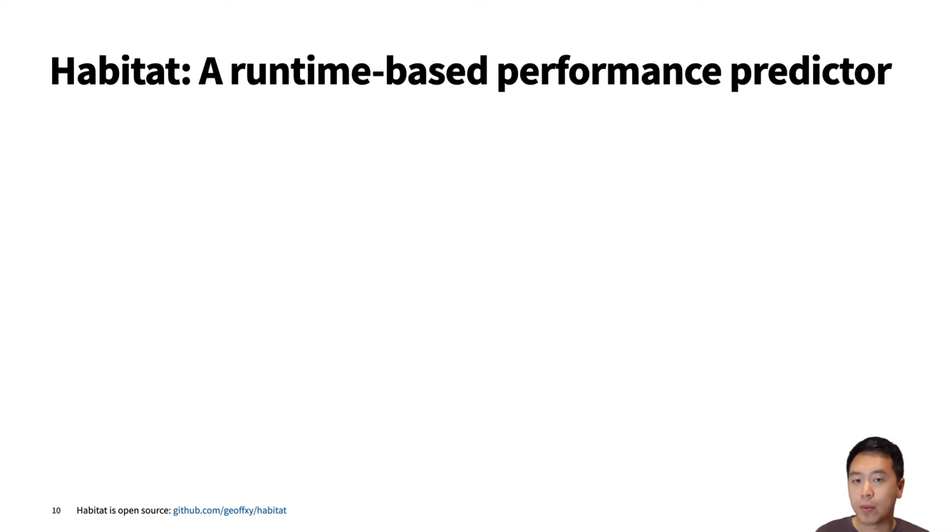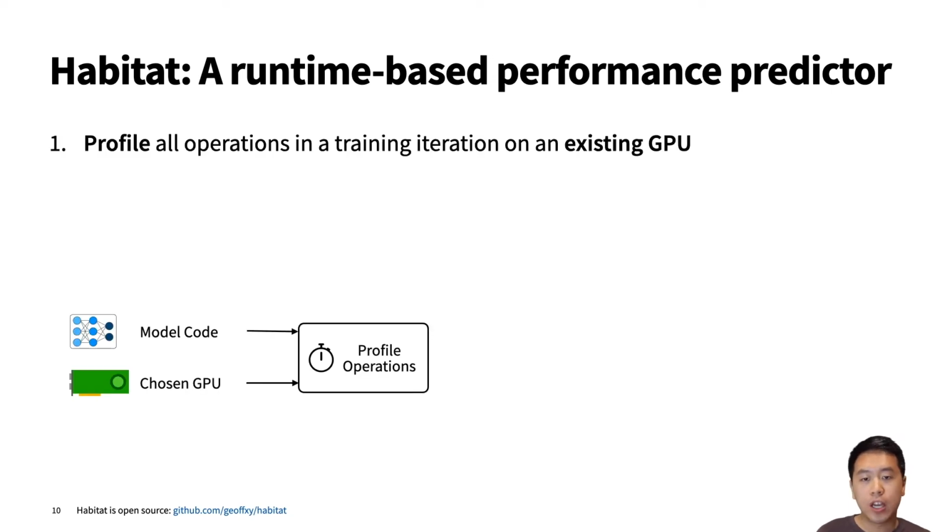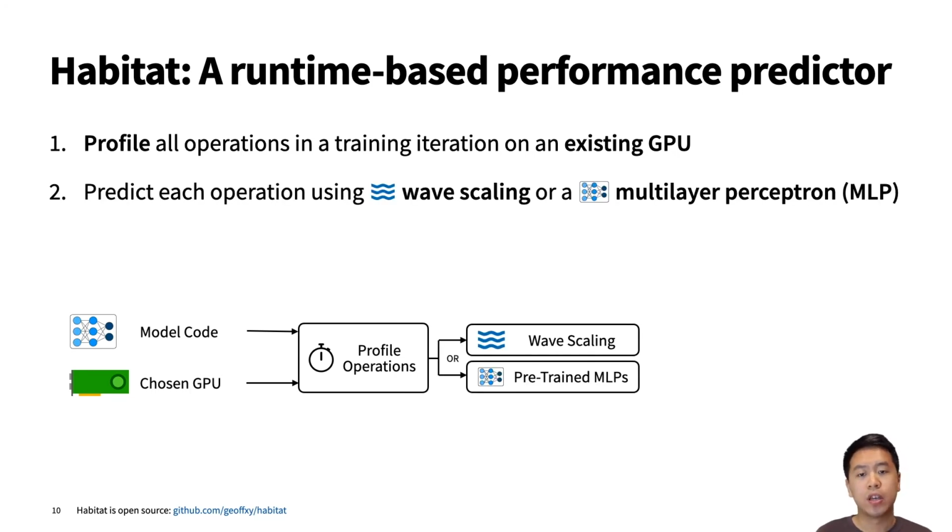And so we built Habitat, a computational performance predictor for deep neural network training. At a high level, Habitat's workflow has 3 steps. First, it measures the execution time of each operation that runs in a training iteration, along with some other runtime metadata. Then, using those measurements, it applies either wave scaling or pre-trained multilayer perceptrons to each of the operations to predict the execution time of the operation on a different GPU.